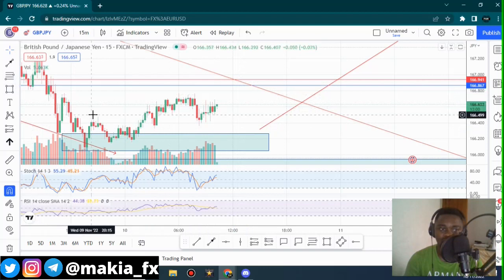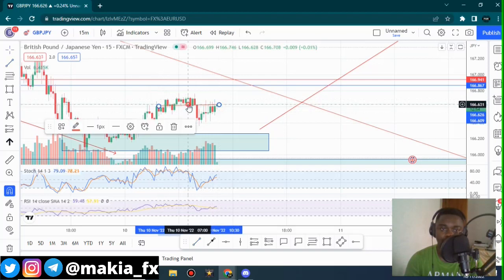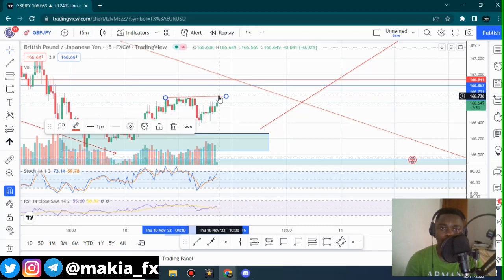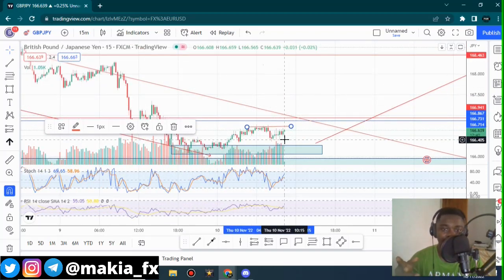So I will not be trading for a long time. I'll just be trading for a very short period, just trading between these areas. When it goes to this area, I sell a little bit. When it comes down, I'll buy. When it comes up, I sell. So I'll just be trading like that. Then I'm watching the market to see what's actually going on long term. So that's pretty much it for today.